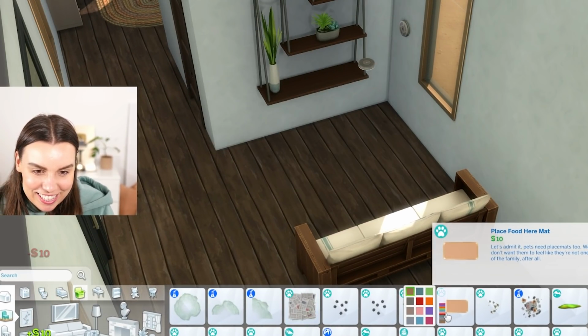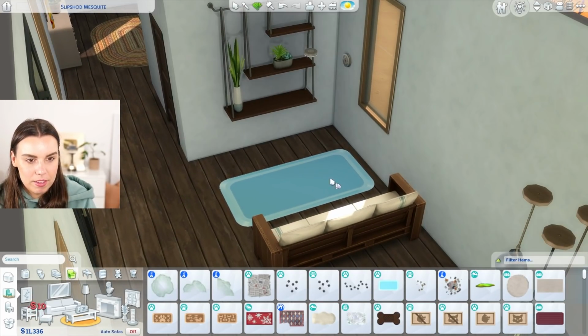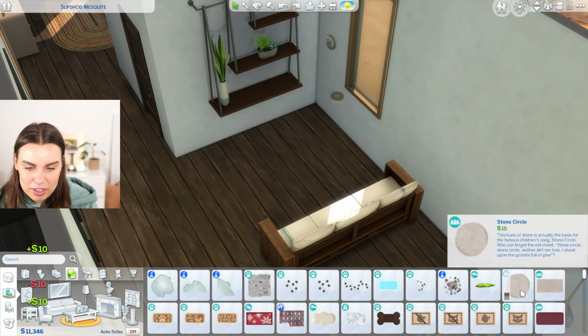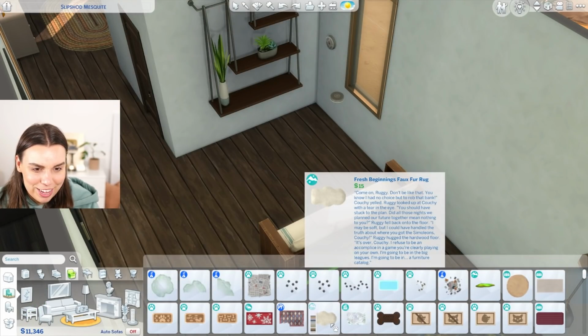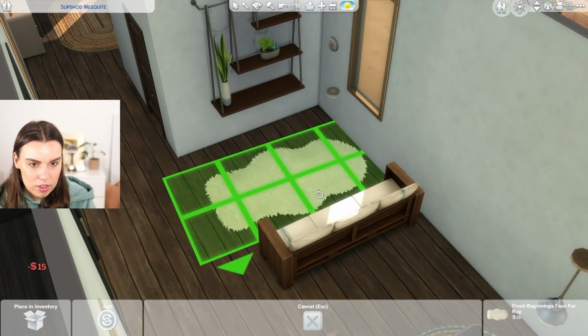Newspaper rug, you guys. This one's only 10 simoleons. I mean, we can size this up. And that actually, well, it kind of looks plastic. No, not the moss. Oh, the poor rug, so cute. Okay, well, this is definitely the nicest one. This is only 15 simoleons.